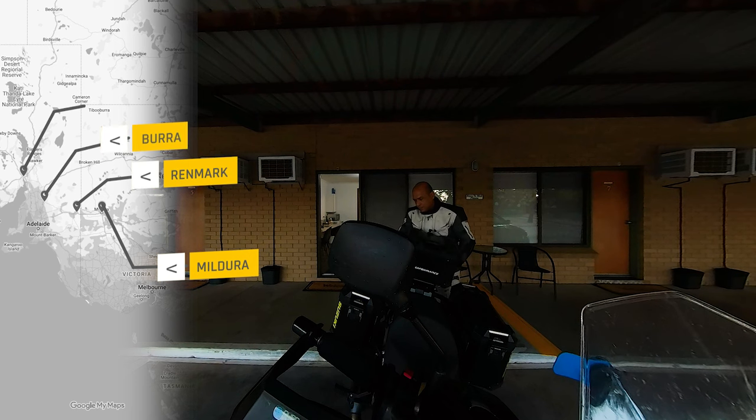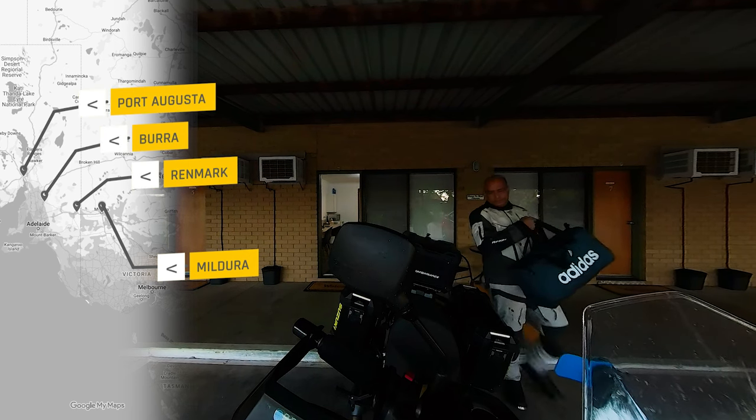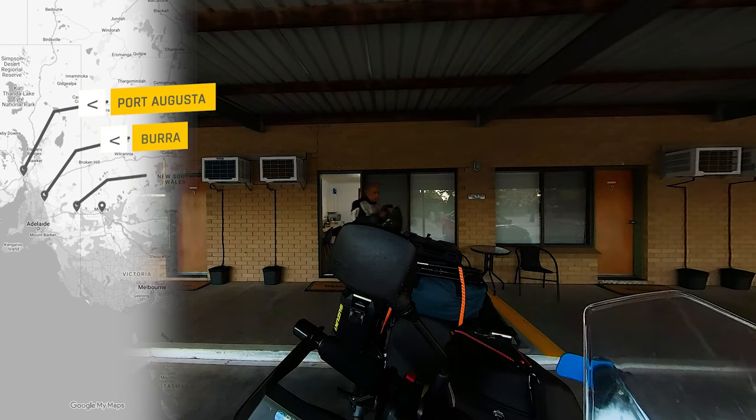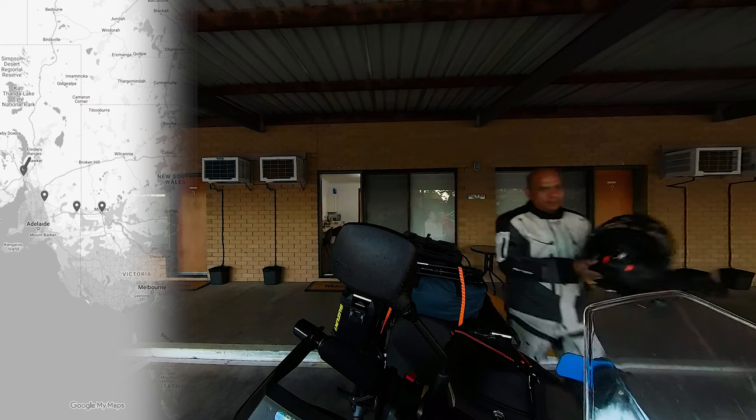Today is day 2 of my journey to the Red Center and I'm traveling about 550 kilometers from Mildura in Victoria to Port Augusta in South Australia.